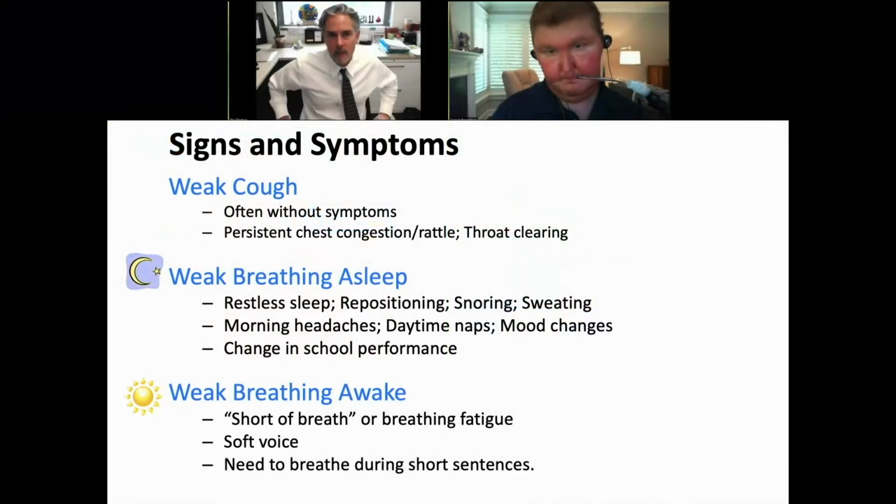So as you've heard from all of the speakers, weak cough often occurs without symptoms. And so we really do use pulmonary function testing to help us decide when a cough assist might be needed. Some individuals may have persistent chest congestion or rattling, or you may hear throat clearing, which is as deep as a cough as someone can take. They've spoken about weak breathing with sleep as far as the signs and symptoms. In addition, if there's a change in school performance, daytime naps, morning headaches, sweating with sleep, requiring a lot of repositioning, that usually warrants a sleep study to see what's happening to body oxygen and body carbon dioxide with sleep.